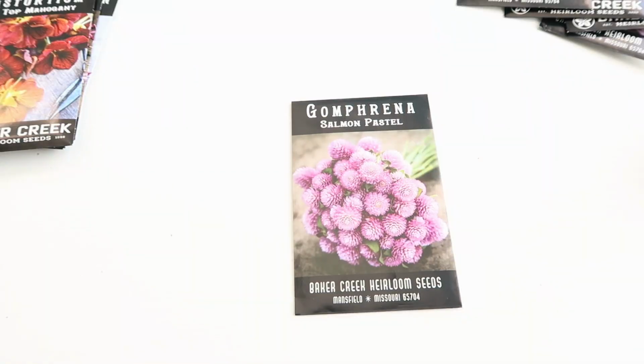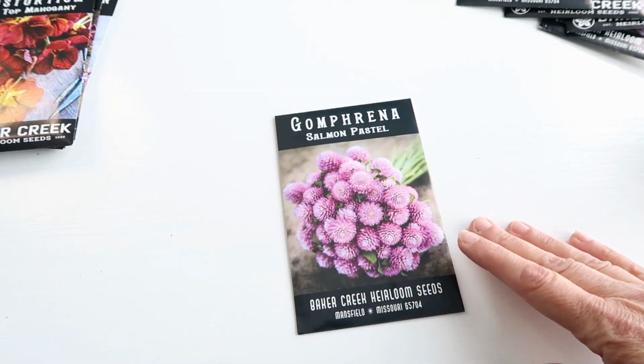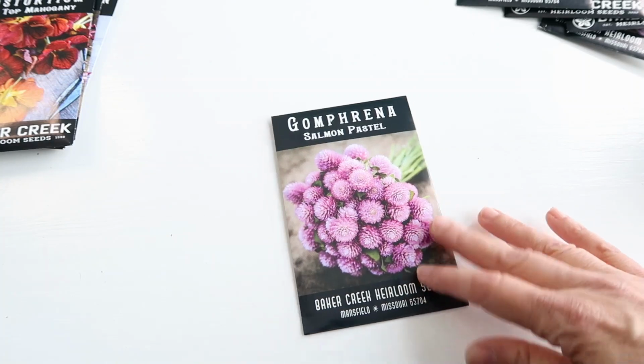Next up is Gomphrena, and much like the Celosia that I talked about previously that didn't do well in my garden, the Gomphrena also did not do well in my garden. And again, I believe it was the first time I tried sowing it last year, and once again I sowed it in the beds, and with the heat and lack of water, they kind of just fizzled out. So I'm looking forward to trying them again. There are a lot of people out there that have had really great success with them. So fingers crossed that I'll have that kind of experience with these this year. So the variety I chose was Salmon Pastel.